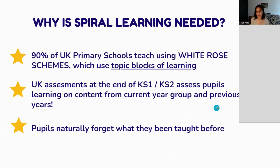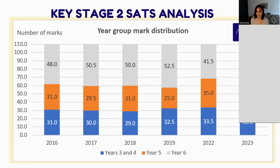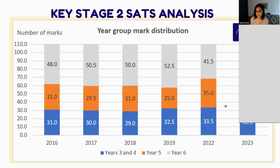From his experience and from our analysis, we can show you here that children are not just assessed on content from their year group, but on content from years 3 and 4, the blue bar, year 5 and year 6. If you do an analysis on an 11+ paper, you will find the same statistics. Some of the learning comes from year 3 and 4, some from year 5, and a proportion from year 6. So we really want children to have the opportunity to revisit and cover all their learning from year 3 to year 6. And like I said earlier, pupils naturally forget, adults naturally forget what we've previously been taught. I hope that makes sense. If there are any questions around those graphs or that spiral learning chart, please don't hesitate to ask me at the end of this session.